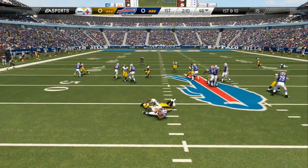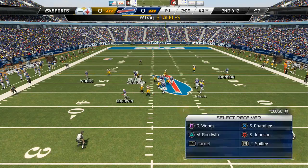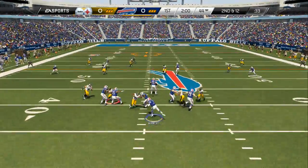First and 10, back to the running back. Good job by the defense. They stopped the offense on first down. Now the defense is in a good spot.